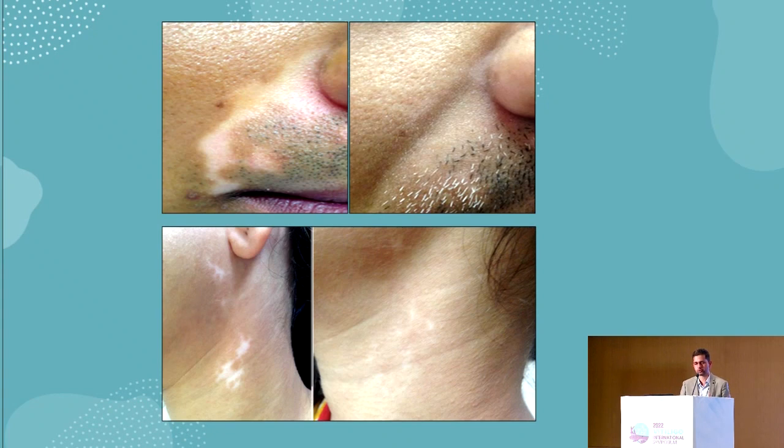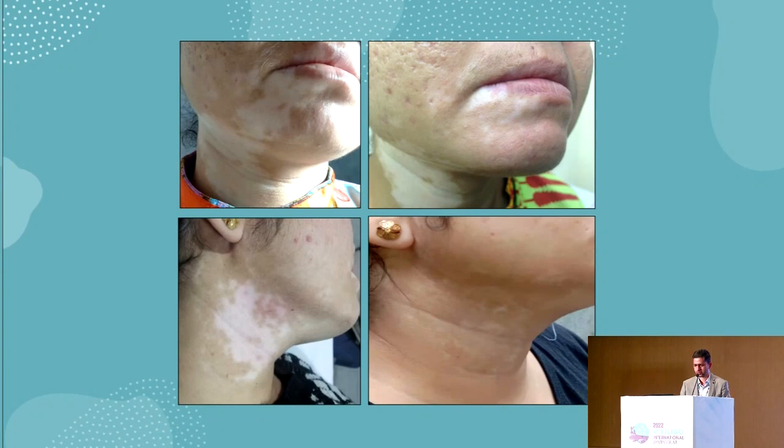And then we did this combination in some stable segmental vitiligo also, who had stability of more than 12 months. We found that there was better repigmentation, but it was not statistically significant. This is one patient in whom we did this transplantation in two settings. You can see there is almost 100% repigmentation with excellent color match.